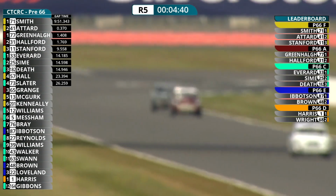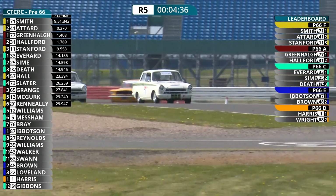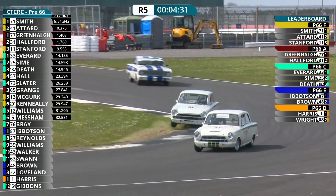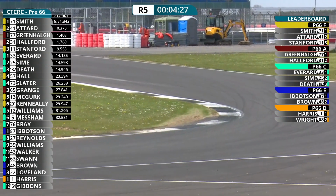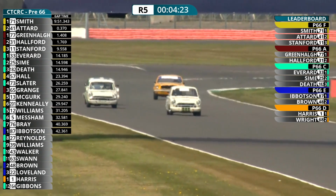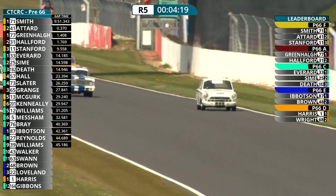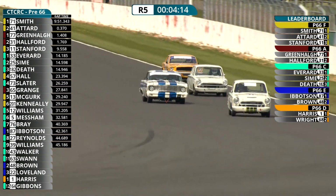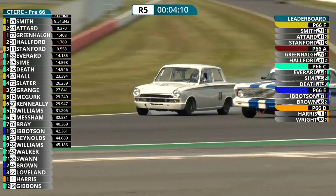There are the leaders heading through towards Beckett's. There it is, Pete Smith. He's got Ollie Attard having a look there as they come through Beckett's. Again, Pete Holford sliding the Mustang, 4th behind Alan Greenall. Still Pete Smith leads the way. Now Greenall goes through up into 2nd place. Now that'll protect his class advantage because he's put Attard, or has he? No, Attard back up the inside.